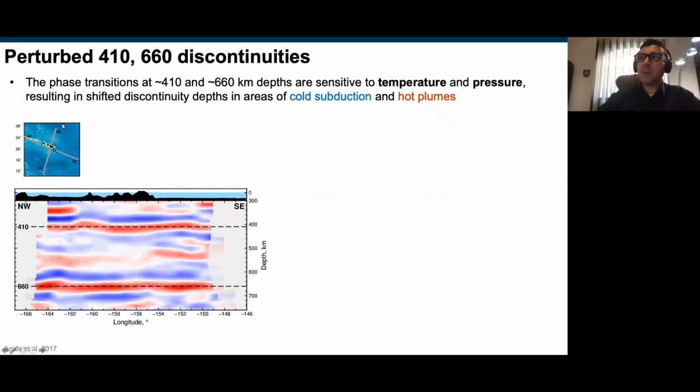A similar experiment of ocean bottom seismometers was deployed across Hawaii. There were about 70 stations in the ocean. And here is a cross-section from this analysis that was done with receiver functions, showing that the 410, in some parts it rises, in some parts it goes deeper, rising and going back to its expected depth. The 660 is relatively flat.